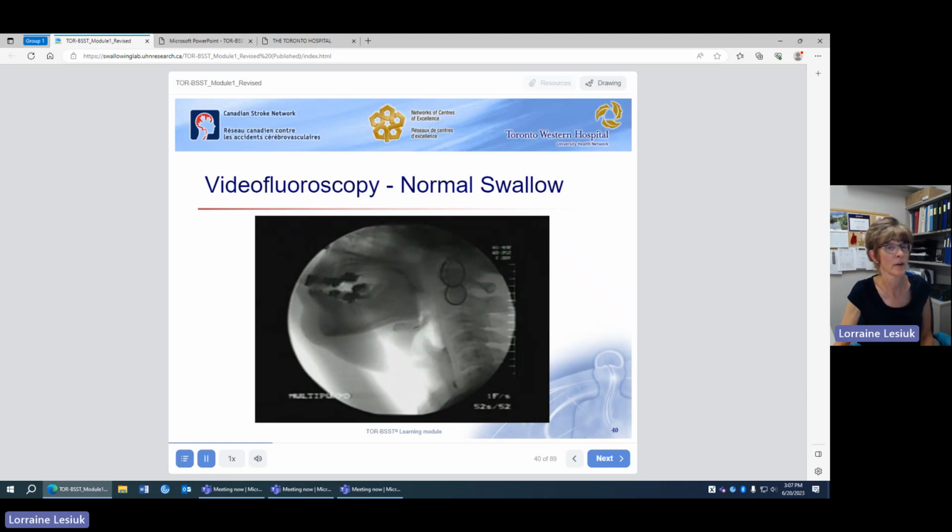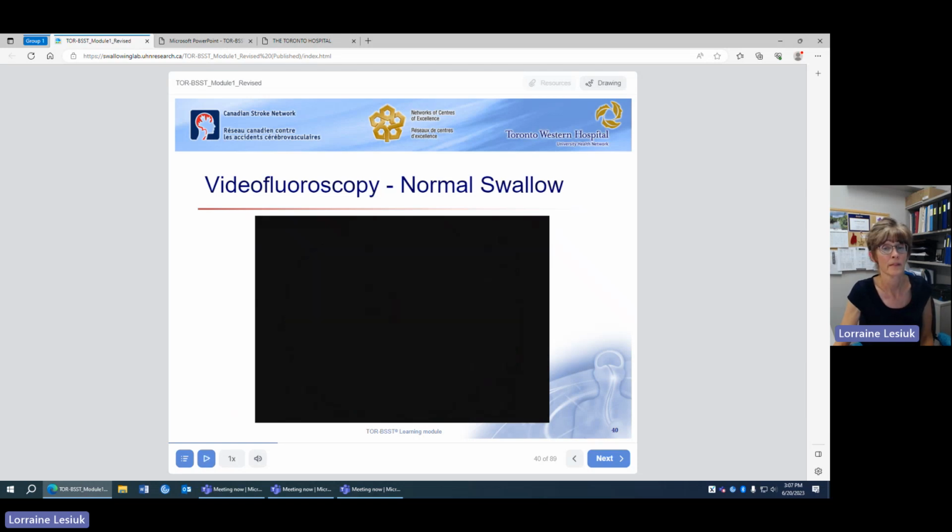Okay, and now we're actually seeing a liquid bolus that is just a regular VFSS type of view. That's how it looks for us when we do our X-ray swallow studies, our video fluoroscopic swallow studies.